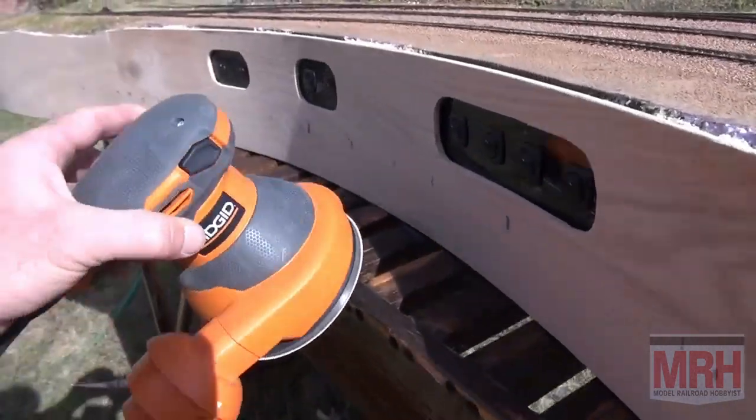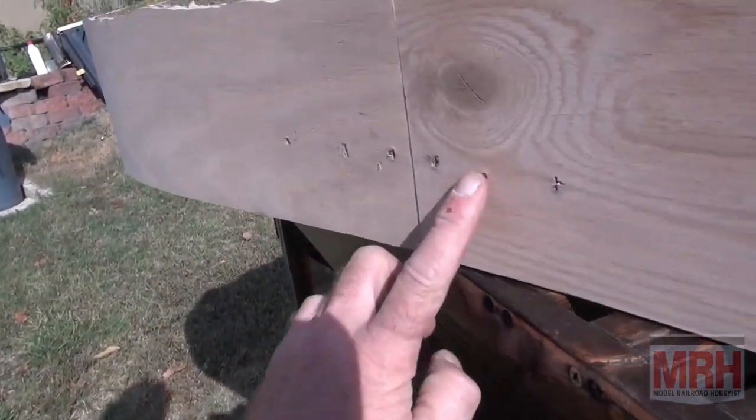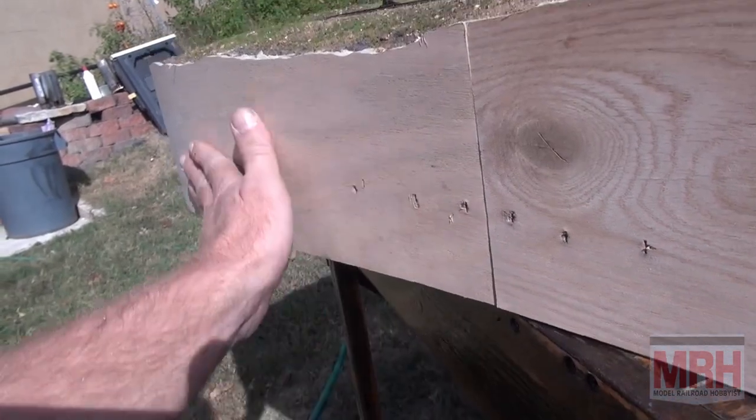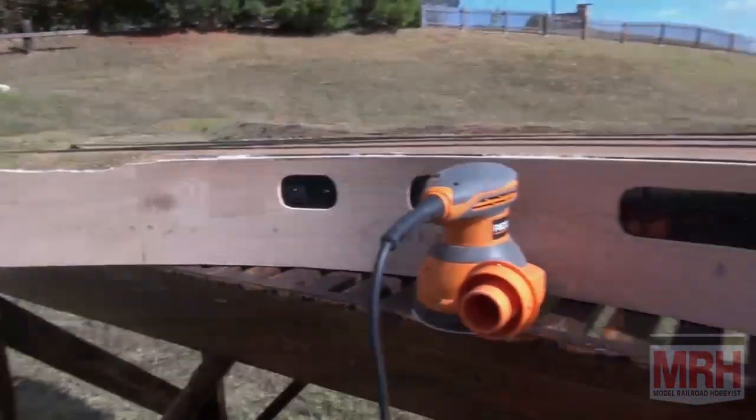What I want to do is sand the diorama. So I'm going to sand all the way around the edges, and then I'm going to come back and fill these holes with a little bit of wood putty. I'm going to sand over that, final sanding, and it'll be time to put some black stain on this thing.